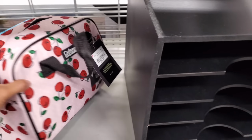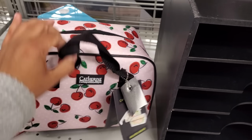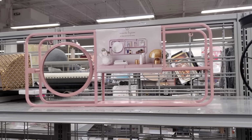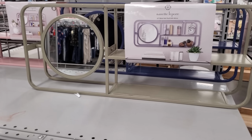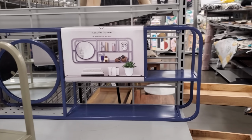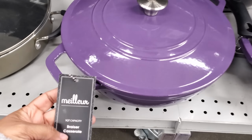I just found this one randomly. Catherine Malandrino. I want to say this might be... Oh, it is a lunchbox. Okay. We have the pink little wall shelf. It has a little mirror on it. You know what? That is actually really cute and simple. And again, you could spray paint that. Okay, so it looks like they have multiple colors. This could possibly go in your bathroom if you have room for it. So these are $35 here.